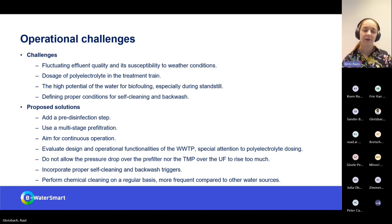This fouling was related, for example, to the fluctuating effluent quality and its susceptibility to the weather conditions. The amount of nutrients in the water and the amount of suspended solids really depended on the weather conditions, and so on the flow rate within the wastewater treatment plant. Also, there was some dosage of polyelectrolyte in the treatment train in the wastewater treatment plant during rainy weather conditions to improve the settling in the treatment plant. But this polyelectrolyte also induced some irreversible fouling in the membrane.